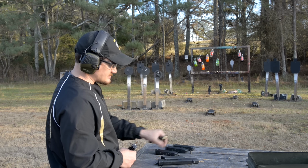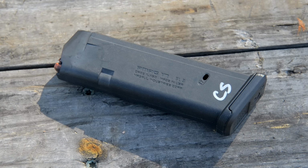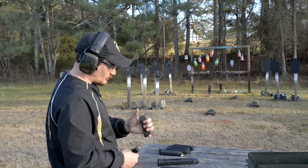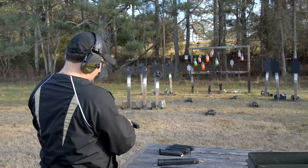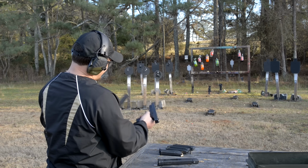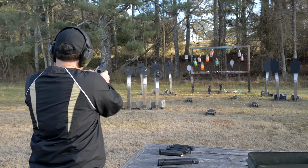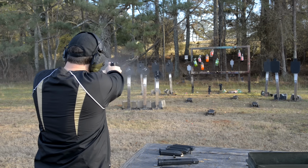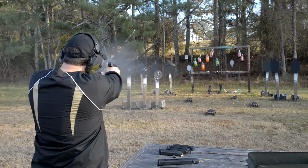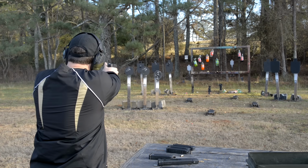Been running Glock mags so far. Got a couple of the Magpul PMag 17s. These mags have been working out pretty good for me. I actually modified a couple of them to work in my 9mm SBR a while back before I had the bolt modified. So they've got a little bit of a wide feed lip on there, but it still holds the rounds in. Let's see if these customized mags work here. Works just fine.